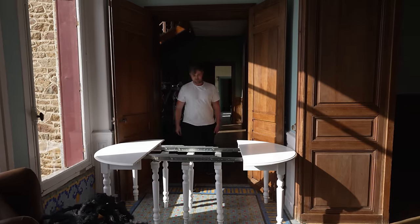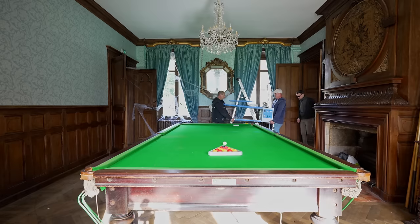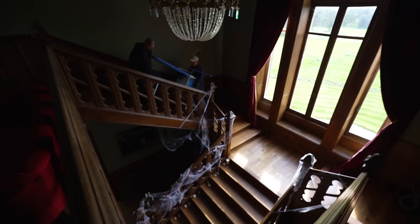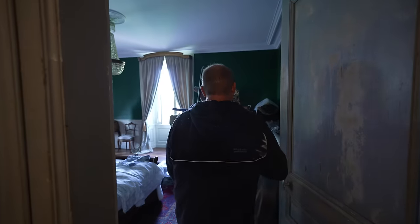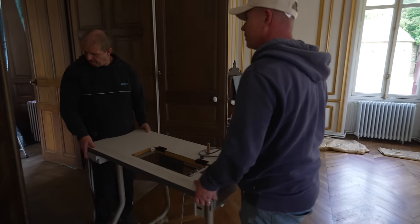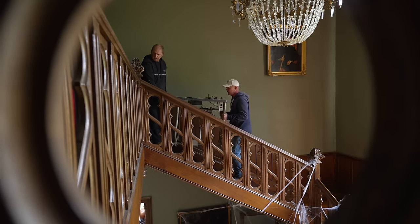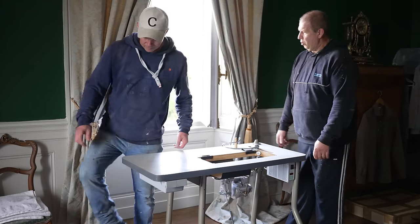This is going to be the bar area. People can serve from this side and people can come here to collect some drinks. It's not very big, but it's fine. Are you all right? Yep, so far. Cool. Okay. You got it? I got it, yeah. Okay. Here. Right, start turning. Thank you, perfect.